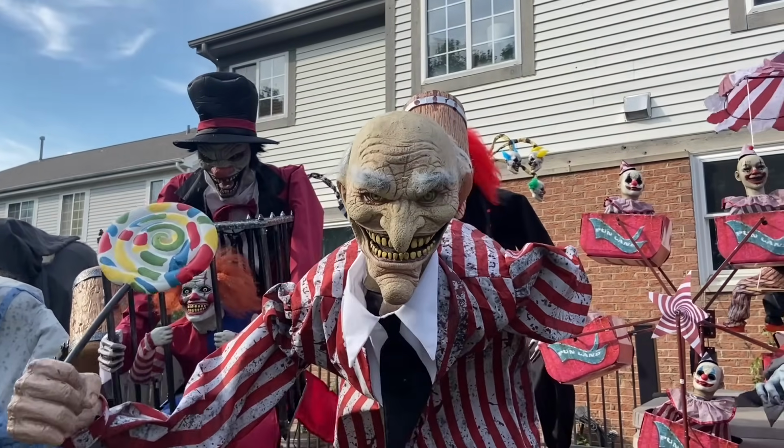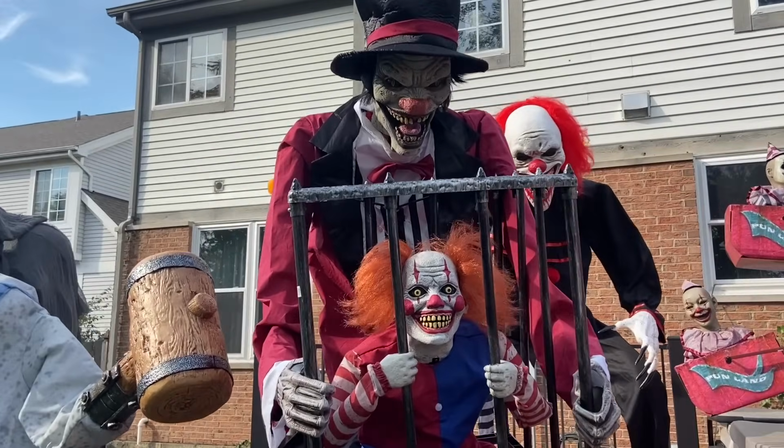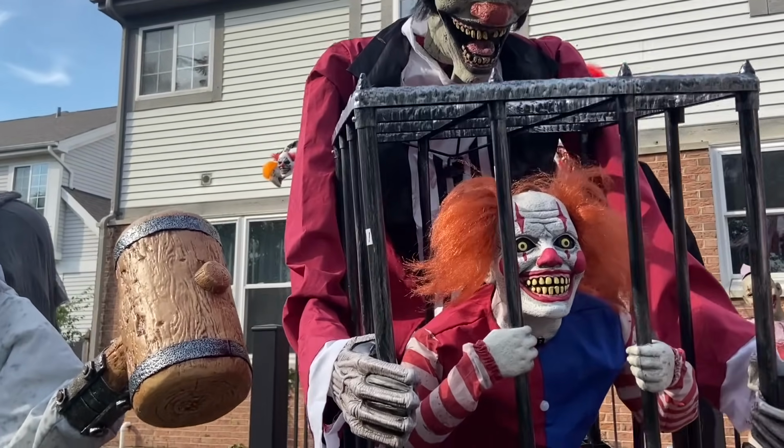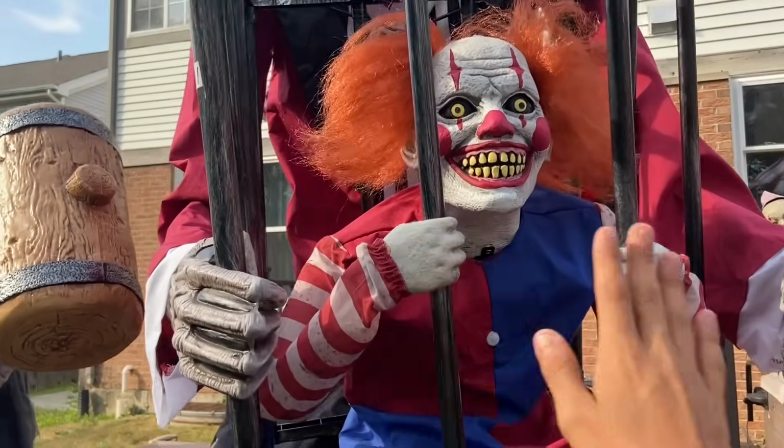Super cool. Love that one. Expo prop of 2020. Moving on over here to Rotten Ringmaster. Sensor him here. This one is awesome. Probably my favorite towering prop.